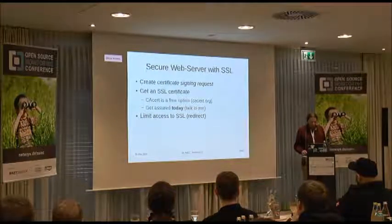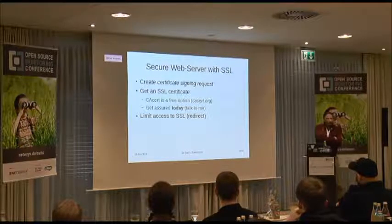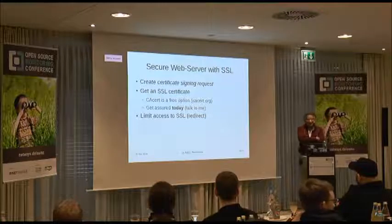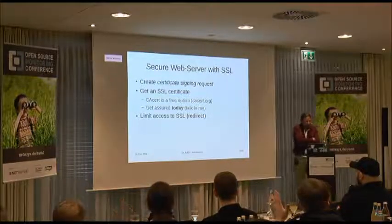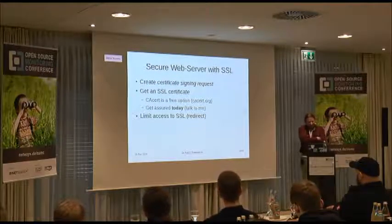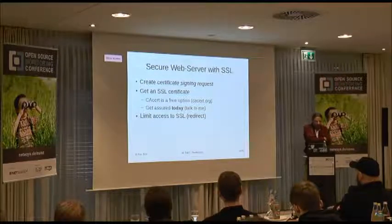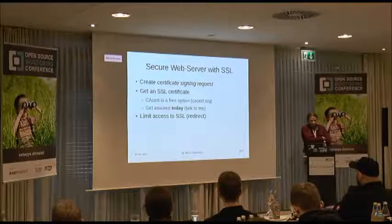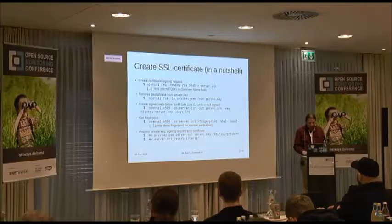So, securing a web server via SSL, who thinks that's difficult? Who thinks that this is not difficult? Yeah, it's not difficult. I suggest always do SSL, always do a redirect. I suggest to use CAcert. I can give you assurance on CAcert if you're interested.